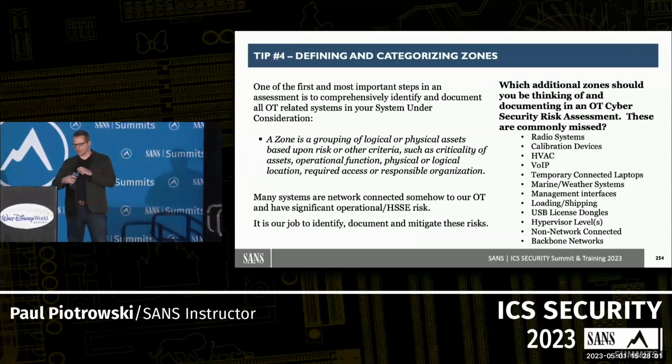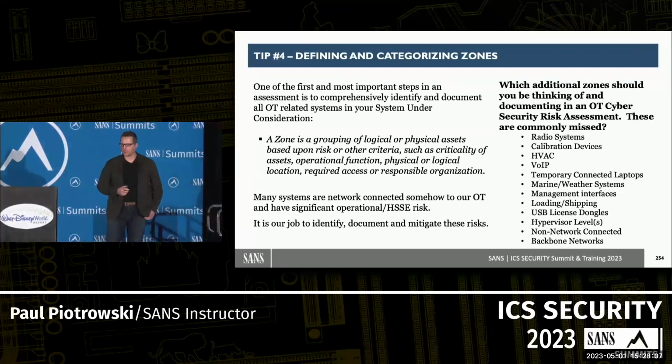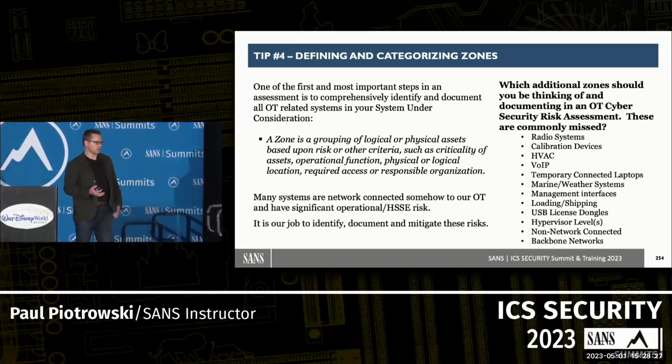So the definition of a zone is a grouping of logical or physical assets based upon risk or other criteria. So when you do a cybersecurity risk assessment, obviously you want to look at the network diagrams, you want to do a go see, you want to open up racks, the front and the back, get a nice inventory of all the systems, etc. But a lot of the times, there's a lot of things that serve a critical purpose in our assets that are not listed on the traditional OT asset inventory lists.